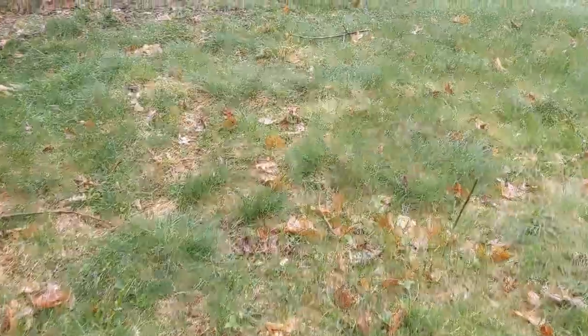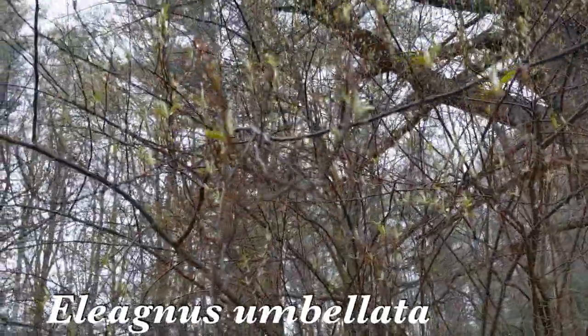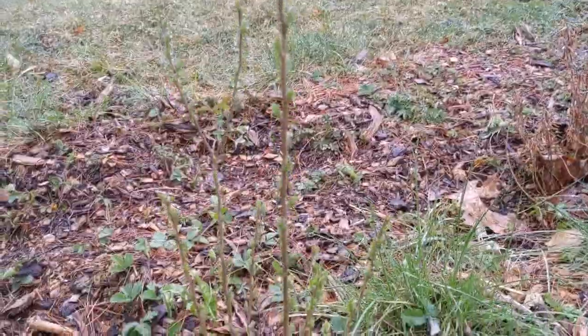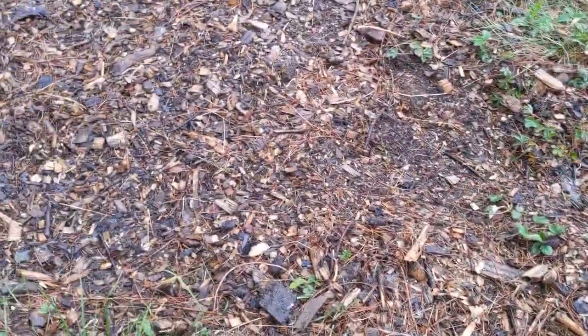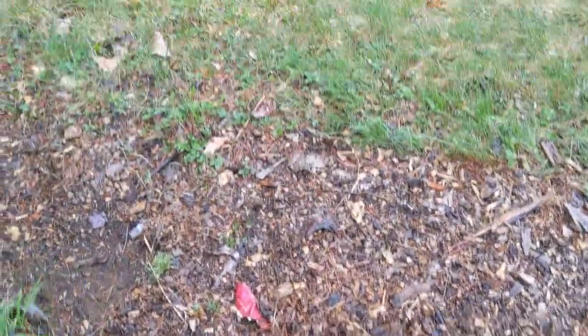I don't know if you can hear it, but it's kind of shitty out. Yep. There's some autumn olive that started leafing out. See this guy just waking up. Some gojis, some strawberries. Hell, even my lupines coming up. Everything.